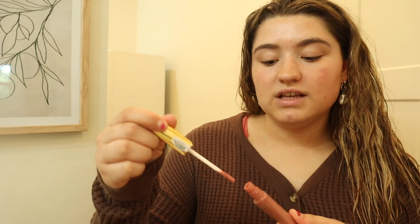Put on some plumping lipstick. So good. And then I'm probably just gonna put on some mascara and call it good. Very natural look for today, just because I'm gonna sweat it out later, so that's fine.